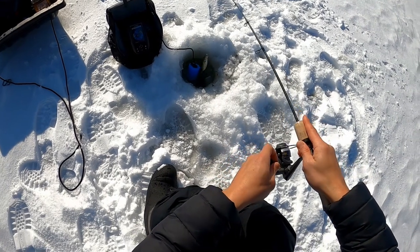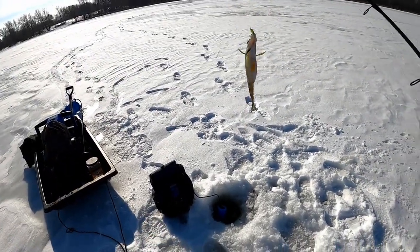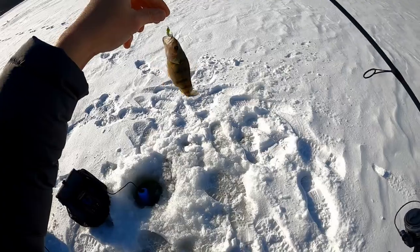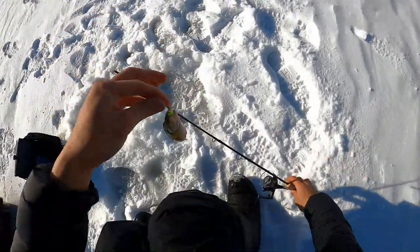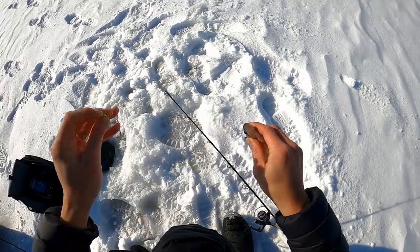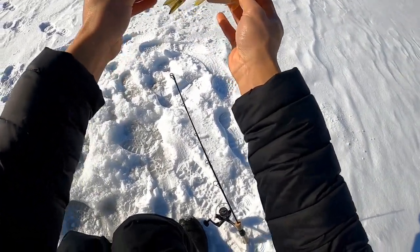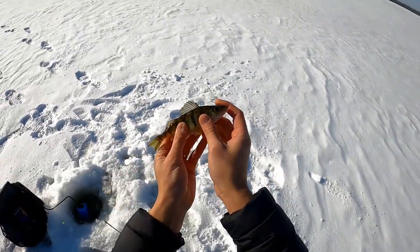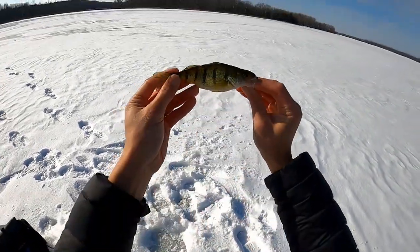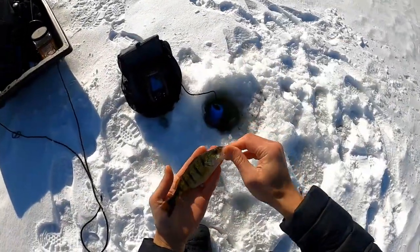Okay, I got something on the Simcoe bug, little yellow perch. My first ever catch with the Simcoe bug is a yellow perch. So far, just lots of little perch today. Let's send it back.